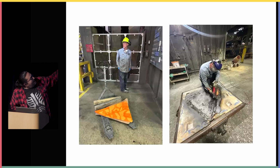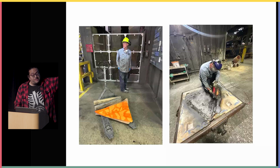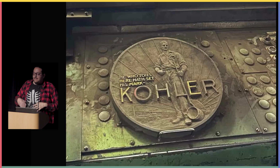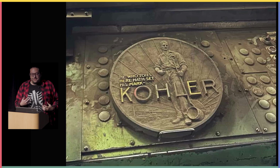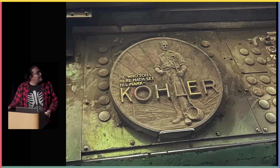So this is us starting looking for a flask, which you see here for this Dorito that I made in the studio, and we eventually made big cardboard Doritos out of cast iron there. And then as I've been here in the factory, I wanted to make a piece that was specific to my time here, and the original Kohler motto is just so epic.